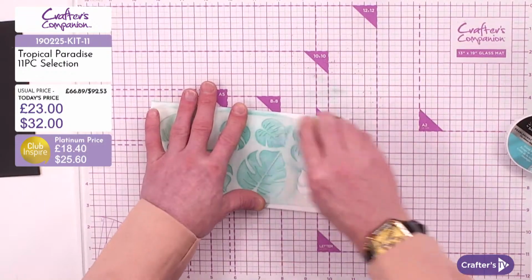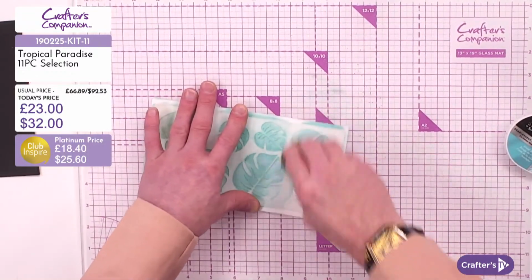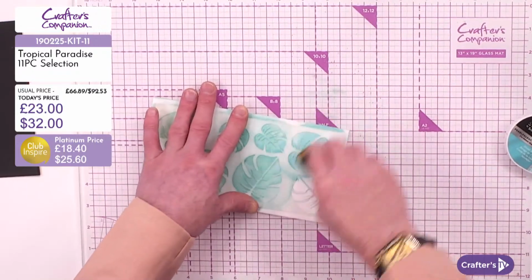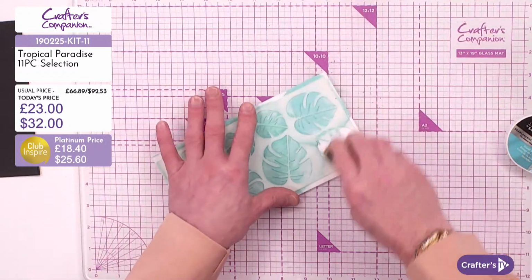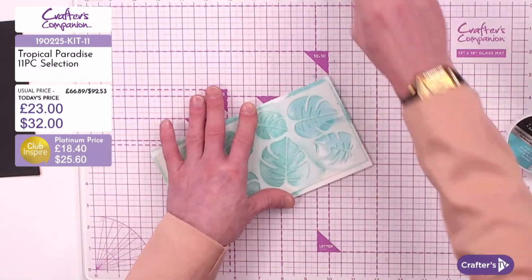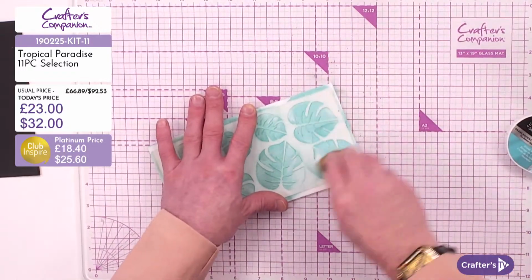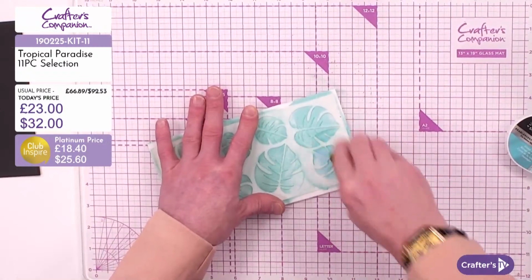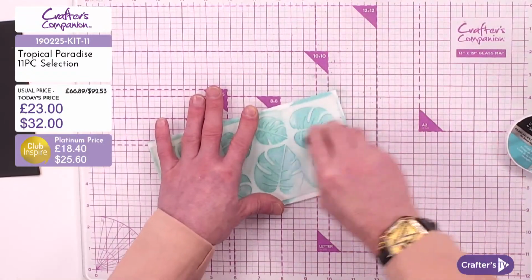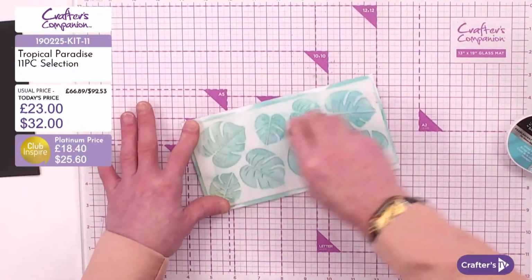But anything that's got really, really small detail bits, I would highly recommend using a repositionable spray. Whether it's ours, or I know you guys stateside sometimes struggle getting our repositionable spray. So just have a look in one of your local craft stores or your online stores for a repositionable spray. I tell you what, our spray's brilliant though, isn't it? It really does hold the stencil down. It really, really does.